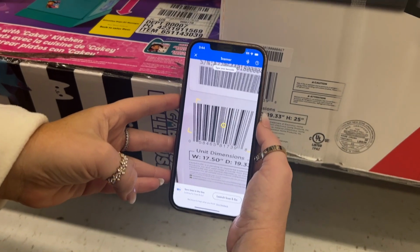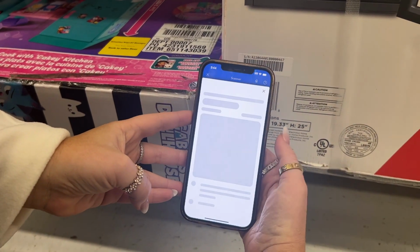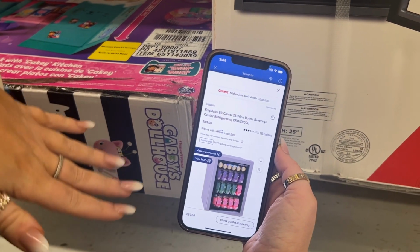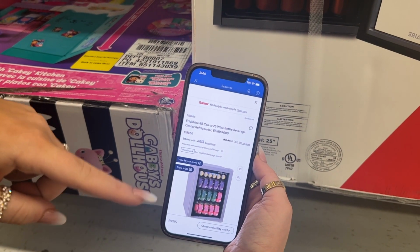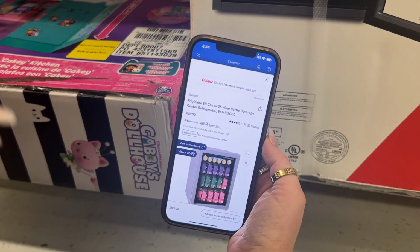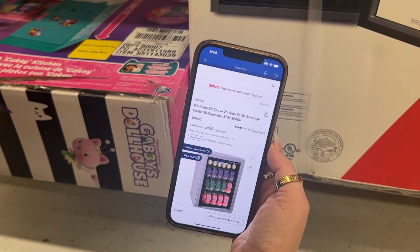All right, so I'm scanning it in the app. You can see it's $149 in store, but online it's $189. So I feel like in this video we've talked a lot about price matching from online to in store. Just know you cannot do that the other way around. So if you see a clearance price at your store, be sure to go ahead and snag it.